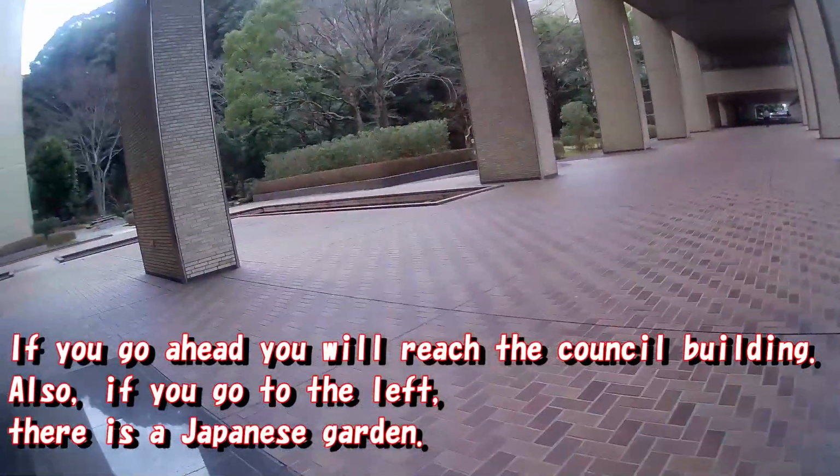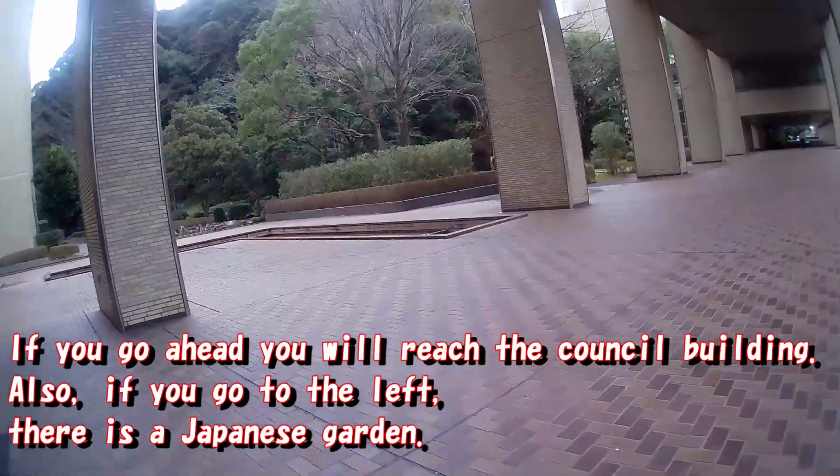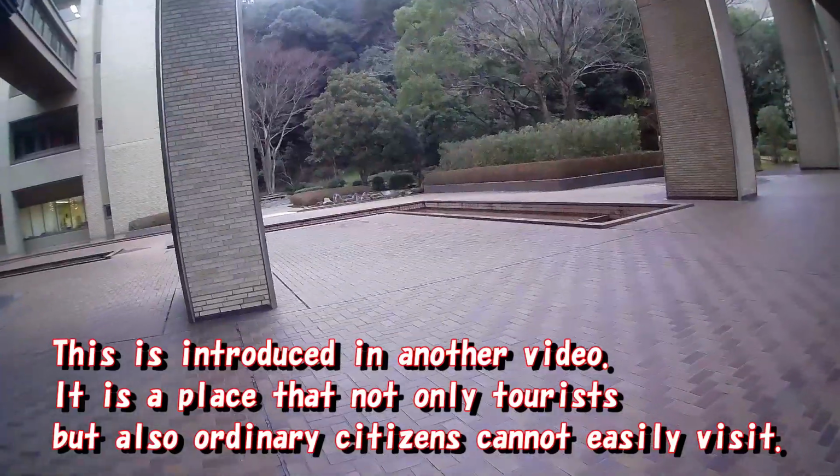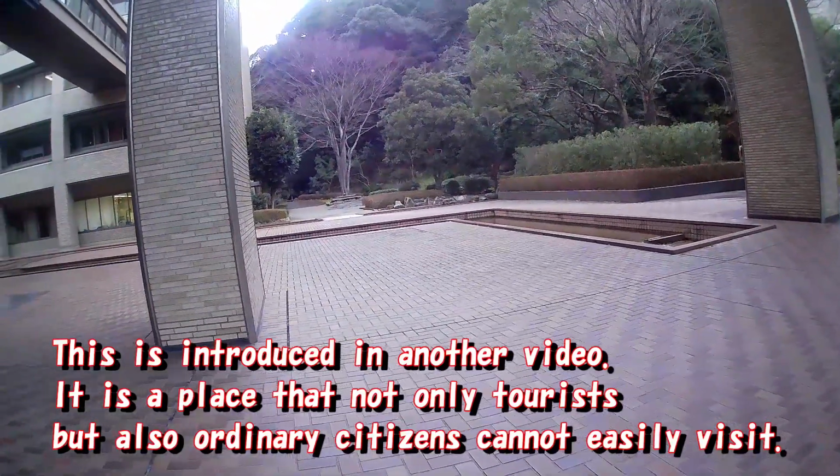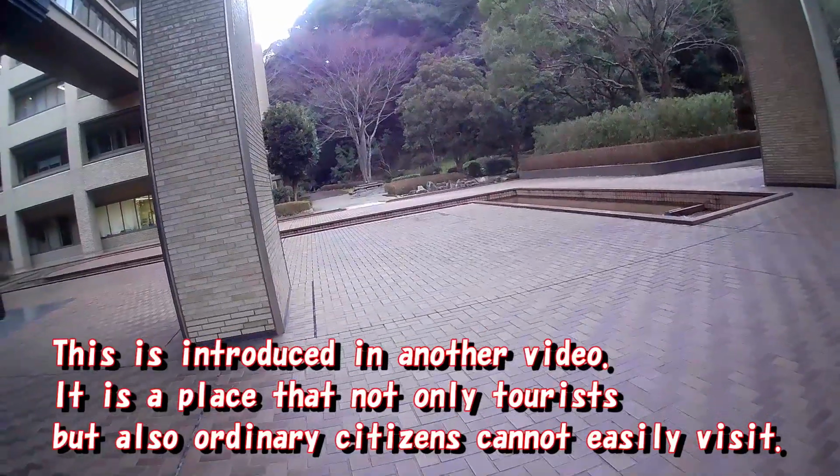Also, if you go to the left, there is a Japanese garden. This is introduced in another video. It is a place that not only tourists, but also ordinary citizens cannot easily visit.